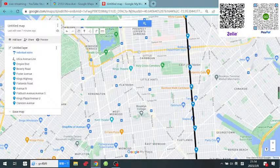This is just a plan for the subway, and I will make another video about the Utica Avenue Subway with a full plan with everything. My final plans will be identified then. This is just a visioning initial plan.